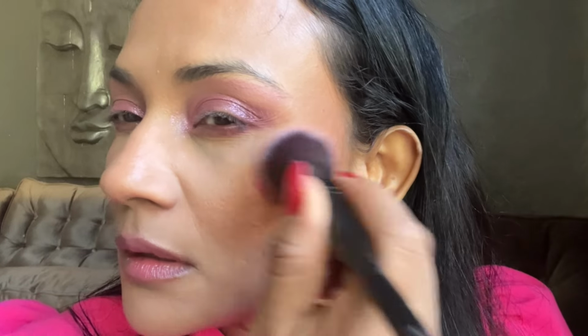Check it out here in the daylight application demo. Absolutely beautiful. It gives a beautiful flushed cheek look. It has slight luminosity, I will say this also. It's not at all shiny or glittery or glimmery, don't get me wrong, but rather a beautiful, healthy kind of slight glow to it.